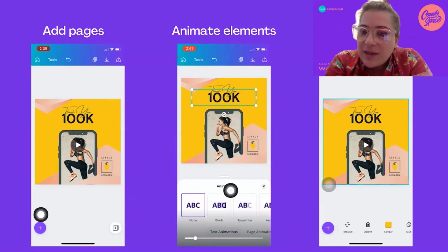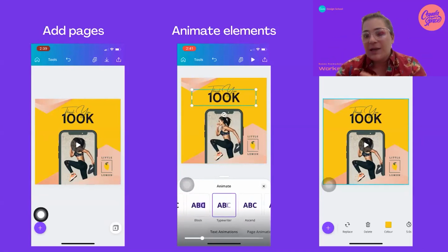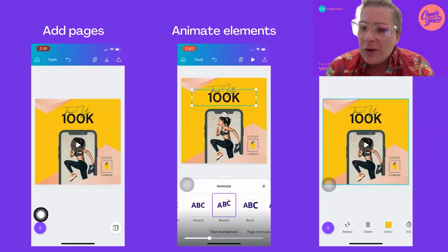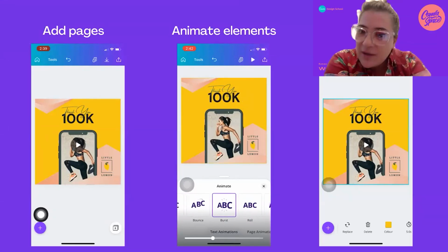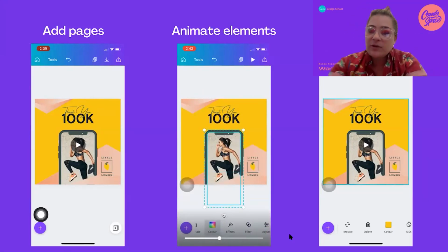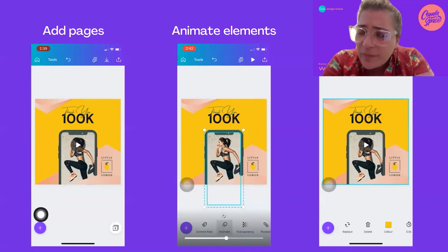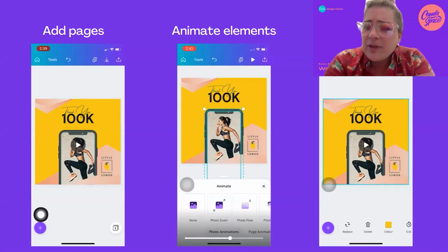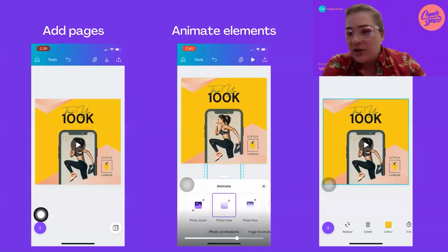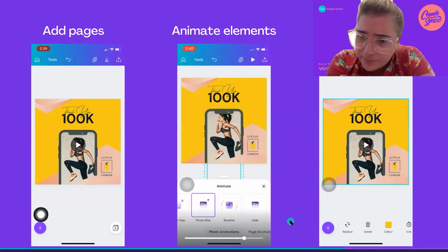So with this, I'm going to animate text. I can animate text and I can animate individual elements on my page, plus I can animate whole pages. So this is me just kind of cycling through and finding one which I think is going to stand out the most in the feed. And we do have a lot of free animation options, plus also some pro ones as well. So I've animated my text and now I'm choosing something that I want for my individual elements on the page. And the very cool thing is that I can just tap that checkbox that says do it across all pages. So that way I've got that visual consistency and it's not too jarring for people.